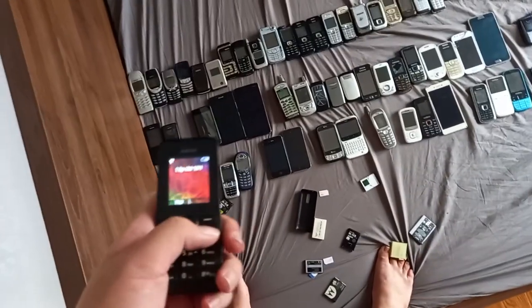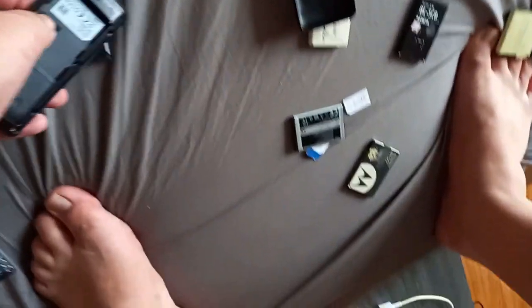It's the same as the 105 for the most part, it had a bigger screen. So, yeah, not much to say about this one. We'll figure out later on.